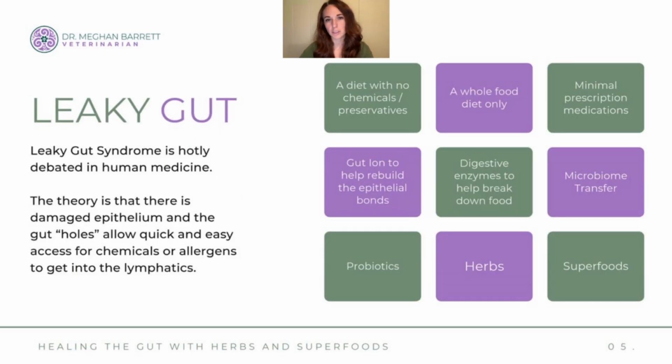So I just wanted to mention the term leaky gut because it is kind of a hot topic in the medical community. It's not totally agreed upon, and it's not totally accepted that this is a formal diagnosis, but the theory behind it is that the epithelium lining of the gut can get damaged, and these gut holes can allow for access for chemicals or allergenic substances to get into those lymphatic vessels.